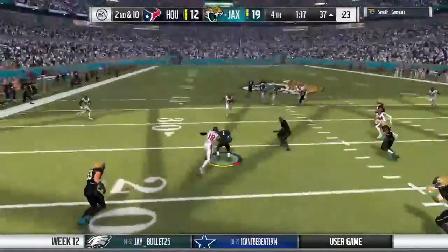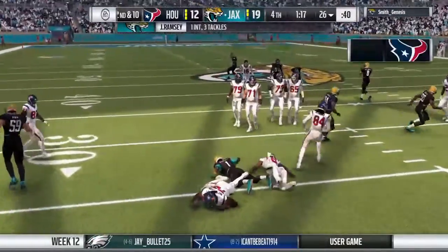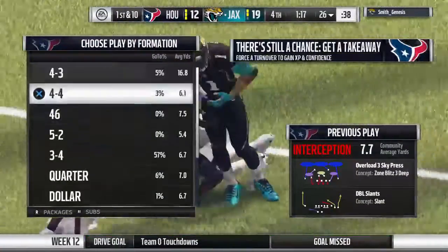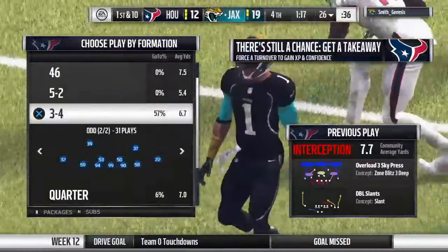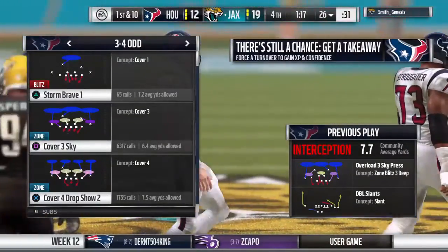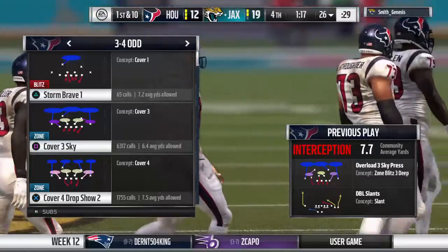And, a crusher there as it's intercepted. A great read, and it's picked off. And they will take over at the 26-yard line. The Jaguars offense now heads back onto the field. They have the lead, still a one-possession game, but the defense got the stop.